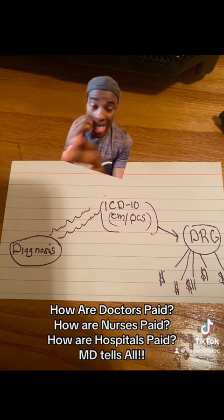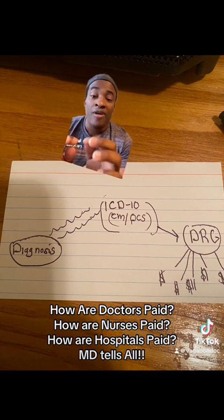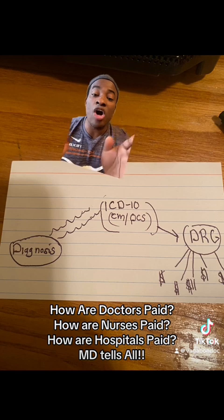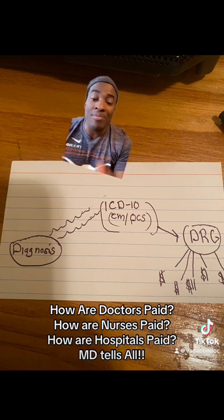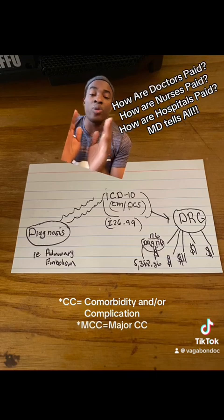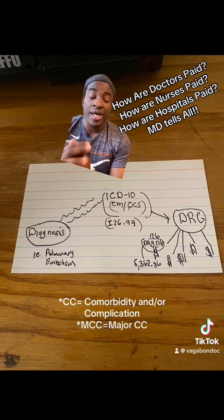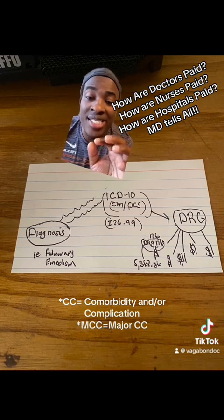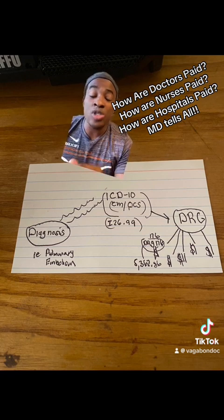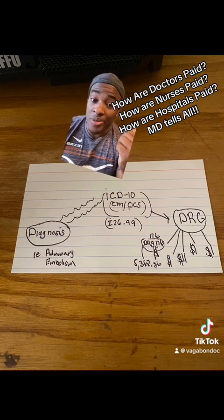All of those codes, every last one of them, are grouped under something called a DRG, from 001 to 999. Every single DRG is related to a payment amount. Every single one of them. Here's an example. If you come in with the diagnosis of pulmonary embolism with no MCC or CC, the ICD-10 code is I26.99. That ICD-10 code falls under the DRG of 176. Go and look it up. You can look it up yourself.